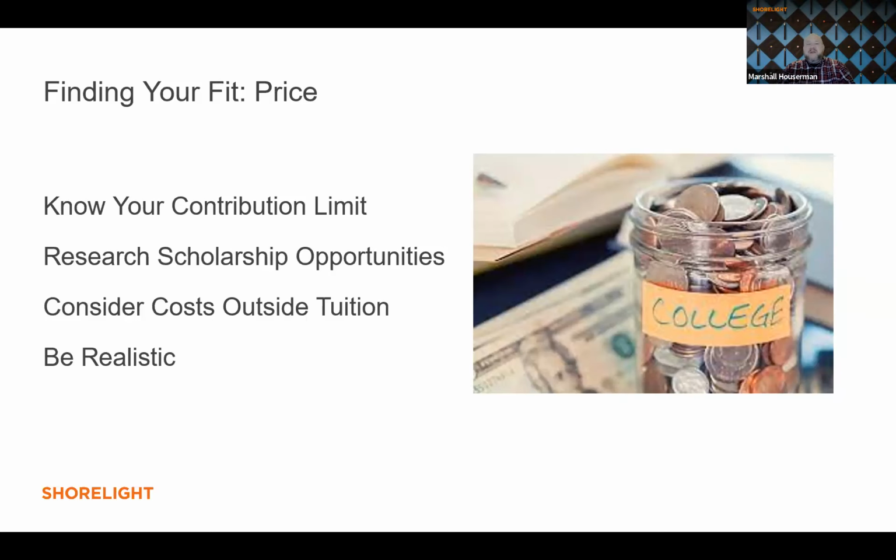Consider costs outside of tuition. Students also think, oh, tuition is $30,000 per year. My family has the ability to pay for that. But they do not always take into consideration the cost of living. How much is rent in the city in which you want to study? How much are meals? How much is going out to the movies, buying new clothes, putting gas in a car, or paying for transportation? You want to consider all those costs as well.